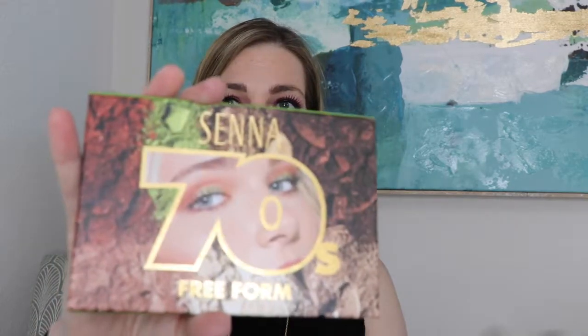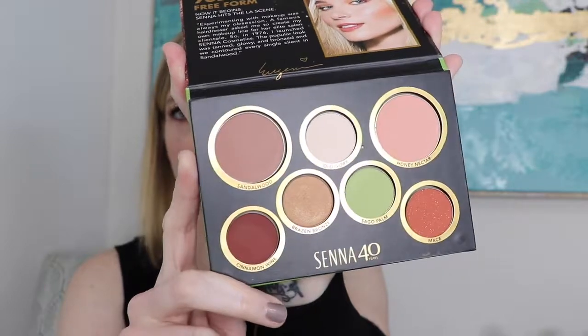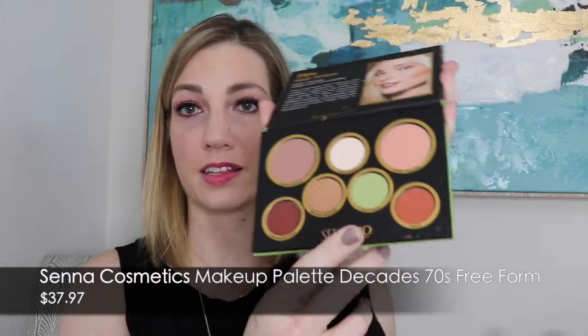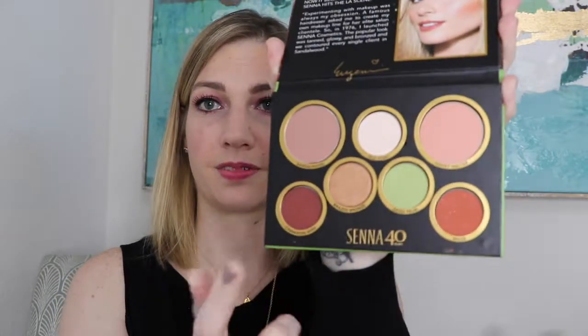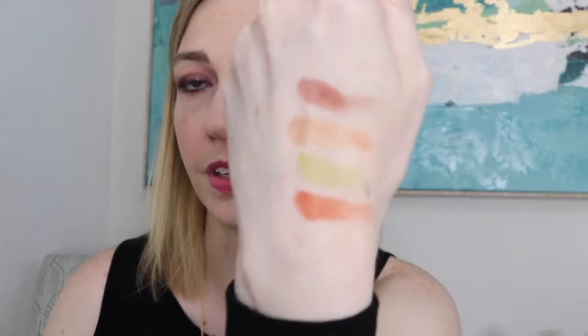The next palette we got was this Senna 70s palette, and it has some interesting colors in here. These are the shades, but while I don't see myself wearing this lime green one every day, I do think this contour color is pretty nice, and this blush is pretty nice as well. I love these orangey red tones, so this is something I think I'm going to get some use out of. I haven't played around with this yet, but now that I'm looking at it again, I need to play with this pretty soon. I'm gonna swatch a couple of the colors right now so you can see some of the pigmentation. These aren't the best swatches in the world, but just so you can see what some of the colors look like.